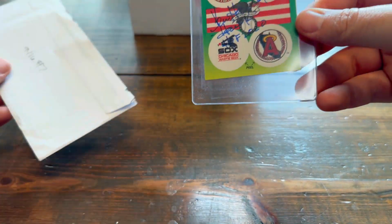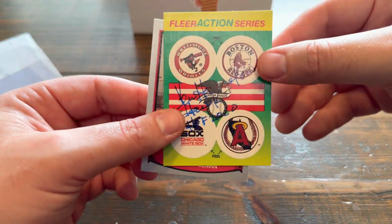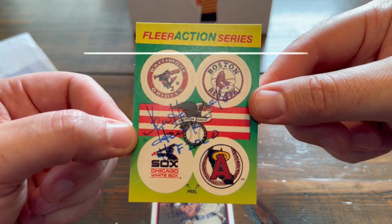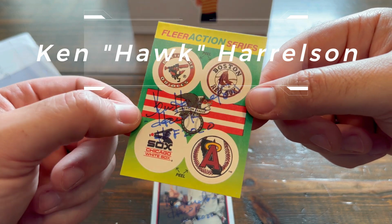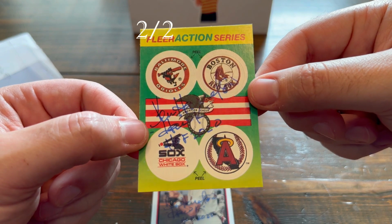Interesting. Fort Wayne's where I'm from, so this one did not have to go very far. Okay, very nice. Looks like I got a 2-card return from Ken Harrelson, former announcer of the Chicago White Sox. Truth be told, my favorite announcer of all time. He inscribed it Hall of Fame 2020.